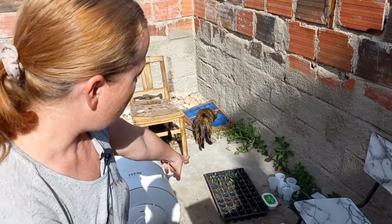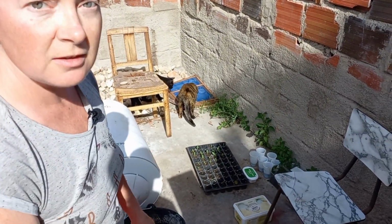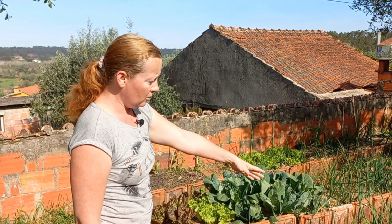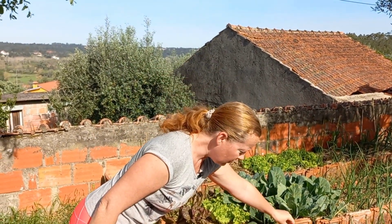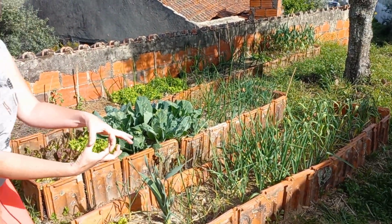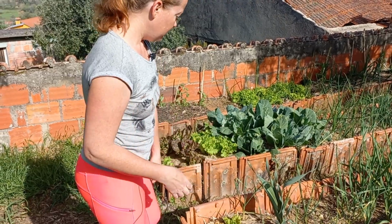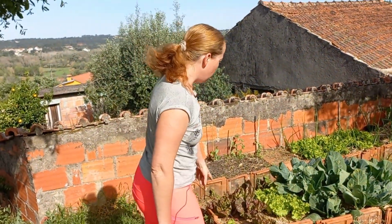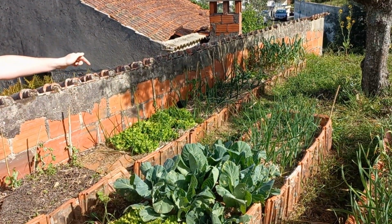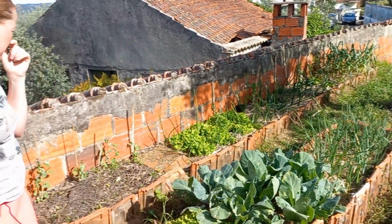And then we have a bunch of corn. So that's exciting. All right, so we have all garlic here. We have elephant garlic. So one clove was like this big. And we have our lettuce, some cabbage, some onions, and then more leeks at the end.